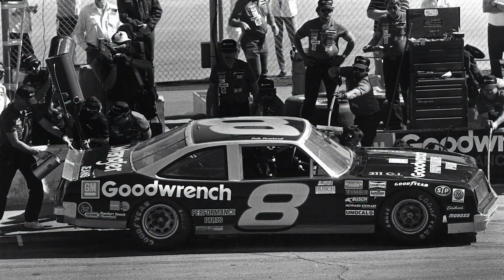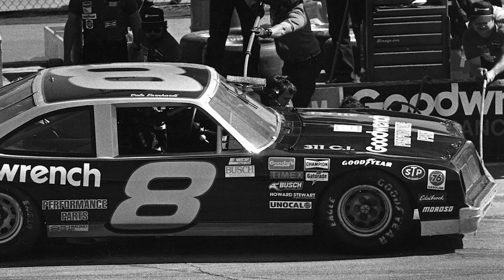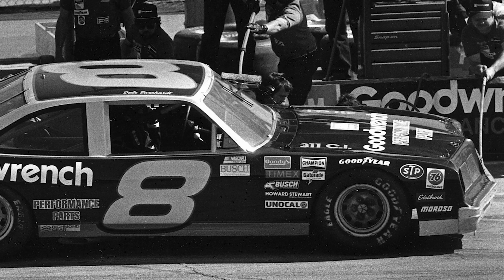Okay, so this was originally a Pontiac Ventura. After a year or two of racing that way, it was transferred. They cut the nose off the car and made it a Nova, okay? And I've seen this car. It's an old Busch car, and I've seen it pop up over the last 15 years. It's been to Monterey. It's been raced as a vintage racer for many, many years.